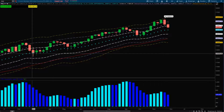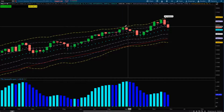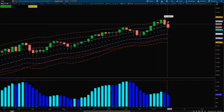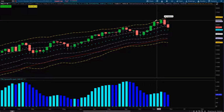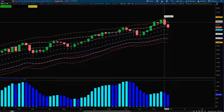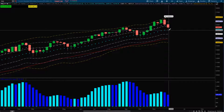And you can see that's what happens here quite often. You get this push, you get the flush down to the 21, you get the push, flush down to the 21, and that's exactly what we did here once again. You get this push up into extended levels at plus 3 ATR. The market has a higher probability of reverting back down to the mean, and it didn't even come all the way down to the 21 this week.